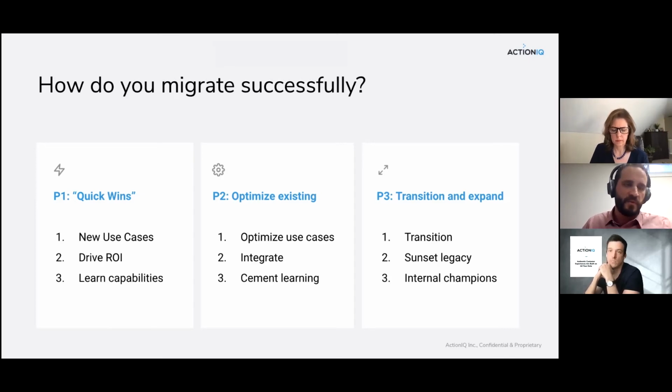And then for your team, it's really about moving to this phase where you own the system, you're supporting the system, and you're the internal champions. So it's very important to bring that along and build that learning and give you a chance to start with something fresh. And I think George has a good view here to show you how ActionIQ views this whole data layer.